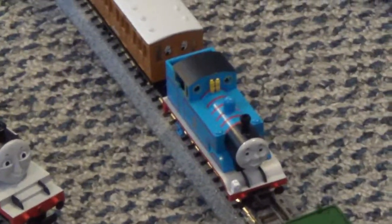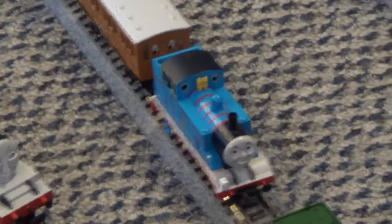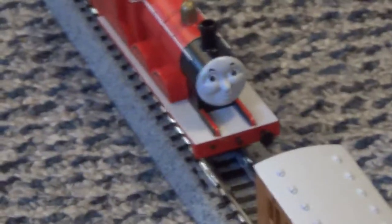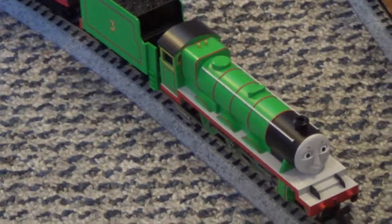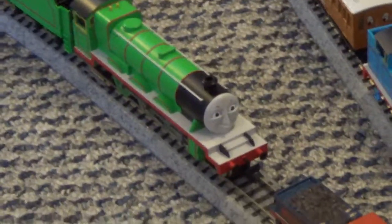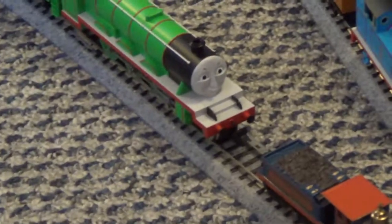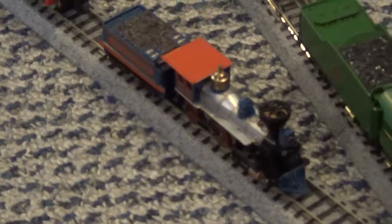That's the late 90s version, going into the 2000s. There's my James there with a missing buffer and missing front hook. Played with that quite a bit when I was younger. And Henry, also from, I think, late 90s going into the 2000s. And I got Jupiter there from Bachmann.